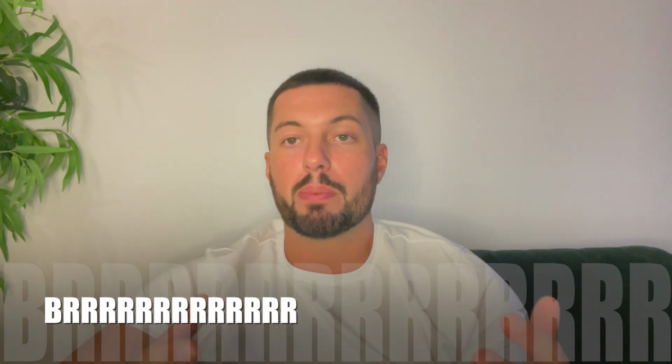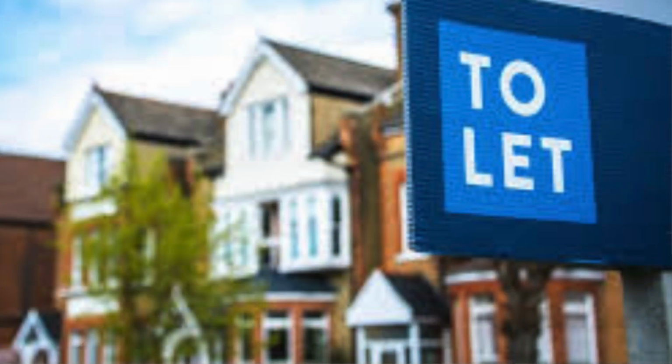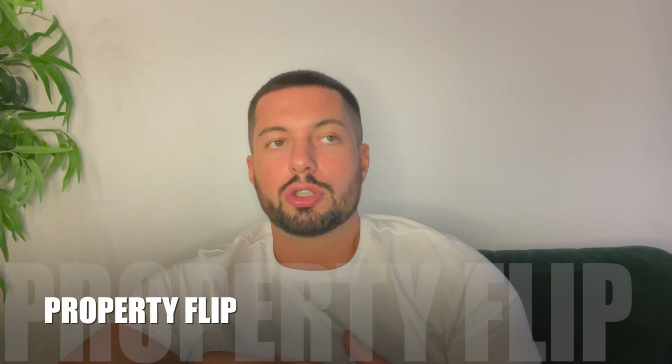And then flipping properties is obviously when you buy something, you're doing it up, you may be renting it out and then you're selling it, or you're just buying something, doing it up and selling it. This is called a property flip. I do strongly believe that these two methods go hand in hand. They come together like this, what you'd call synergy. They go together, they work. If a property works as a BRRR method, then realistically it should work as a flip too.